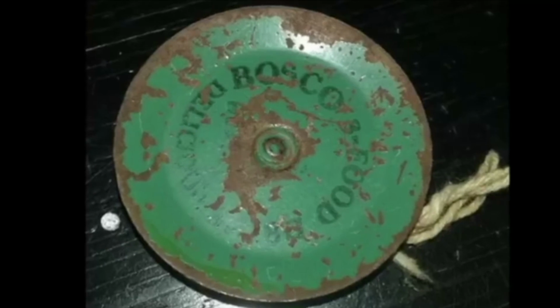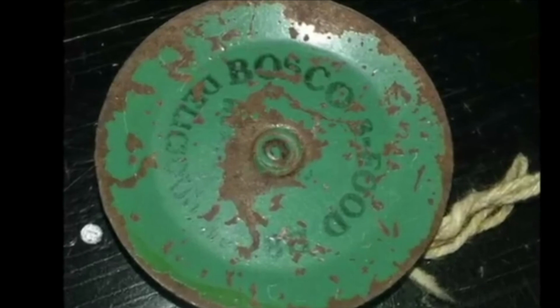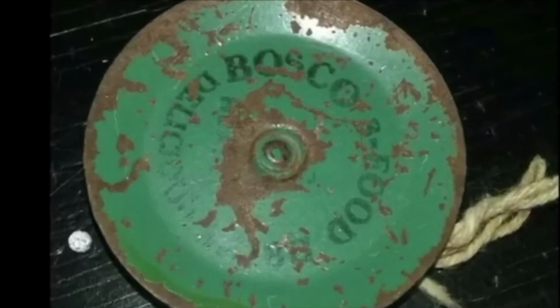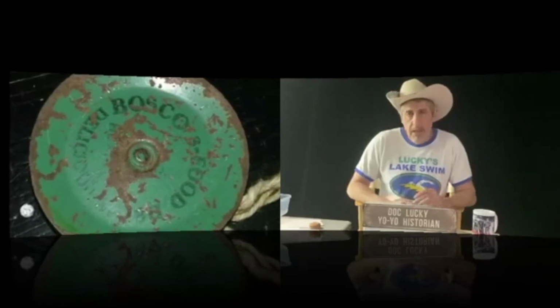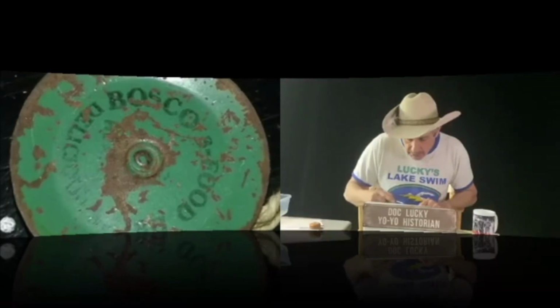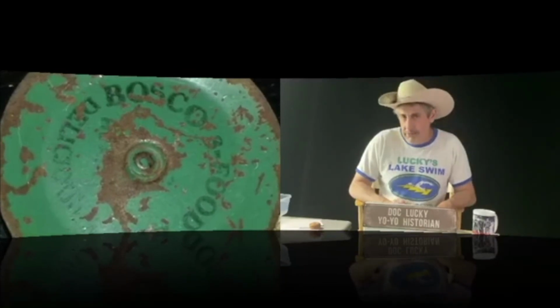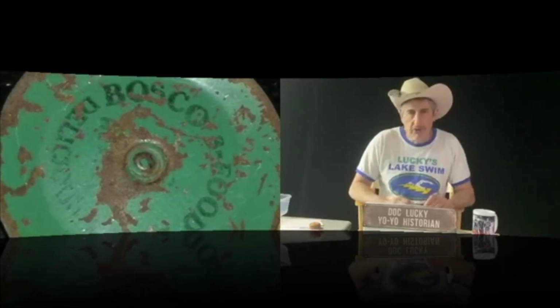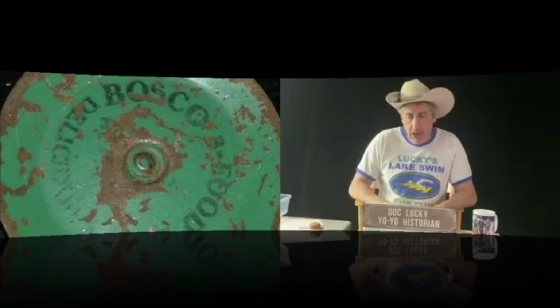This is a Bosco, I think they call it a three food drink. If you were a kid in the 50s and 60s, this was a chocolate drink that was sold. And the interesting thing about this yo-yo is that the slogan, the three foods in one, they used that prior to 1941. So this yo-yo is probably from the 30s. There's a Bosco Bear yo-yo that was made later in the 60s by Duncan. So this is actually a pretty early yo-yo.